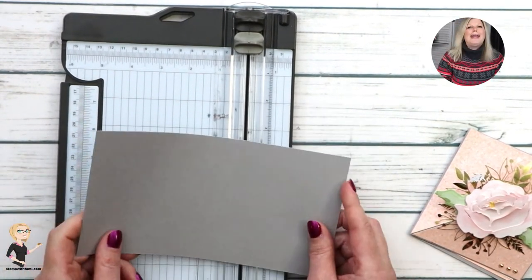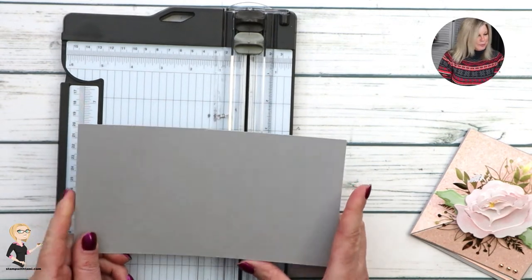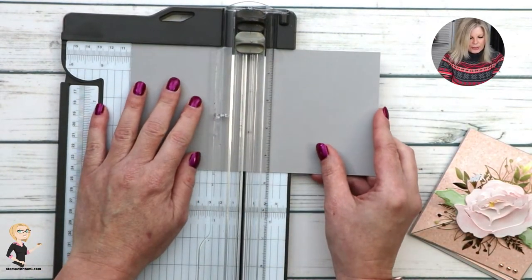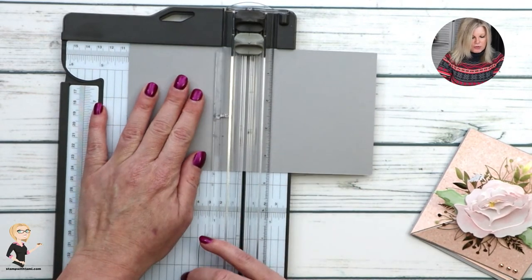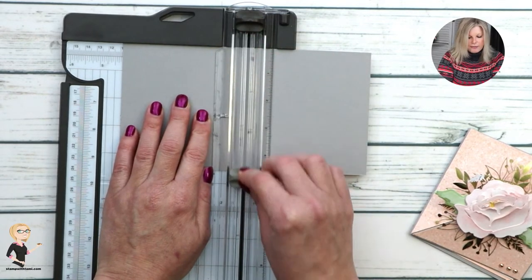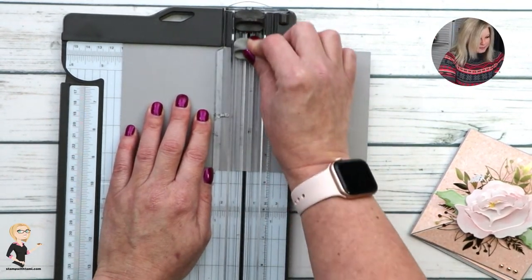So I'm using gray granite for our card base. And I've cut it down to 8.5 by 4.25. And then I'm going to score it. And I'm using my paper trimmer, but you could use your Simply Scored tool if you wanted to. I'm going to score that right in half. And that's 4.25.